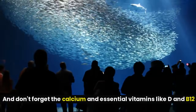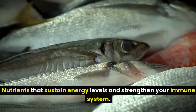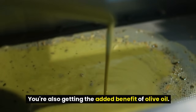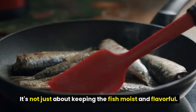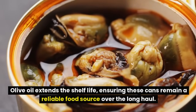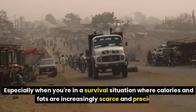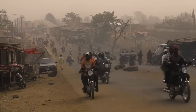And don't forget the calcium and essential vitamins like D and B12, nutrients that sustain energy levels and strengthen your immune system. When you pick brands like King Oscar or Wild Planet, you're not just getting these nutrients, you're also getting the added benefit of olive oil. It's not just about keeping the fish moist and flavorful. Olive oil extends the shelf life, ensuring these cans remain a reliable food source over the long haul. Plus, the healthy fats this oil provides are vital, especially when you're in a survival situation where calories and fats are increasingly scarce and precious.